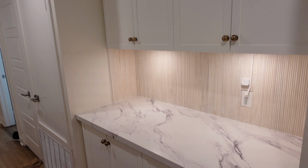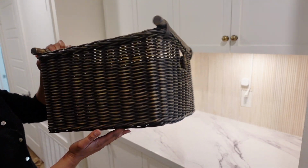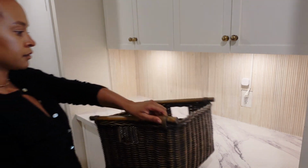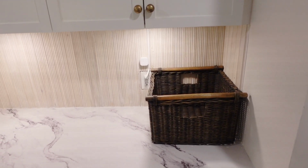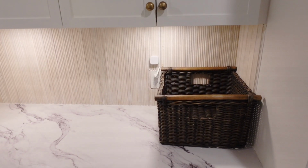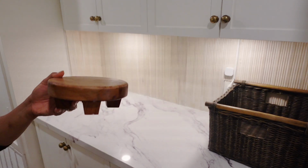Now over here in the laundry nook, I wanted to keep the styling simple. This is a basket from a company called, I believe, The Basket Lady. I love how dark and moody it is. I really worked hard to find the right size and shape. We dump our dry cleaning in there, and then that's what we use to take to the dry cleaners.